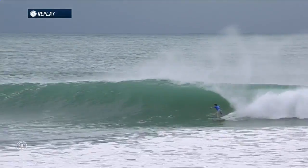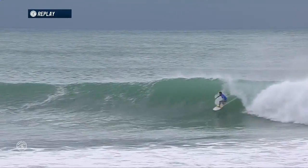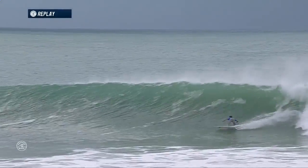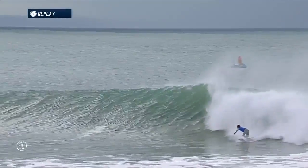Well, there you go. That was exactly what Sean was talking about, like locking eyes with Julian as he's taking off on the wave. There's all sorts of ways to win heats.